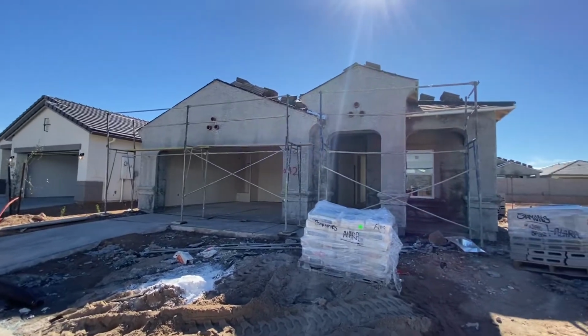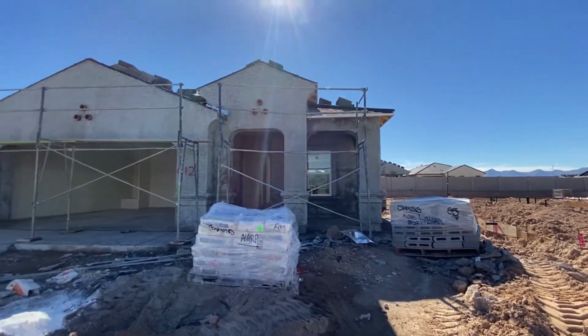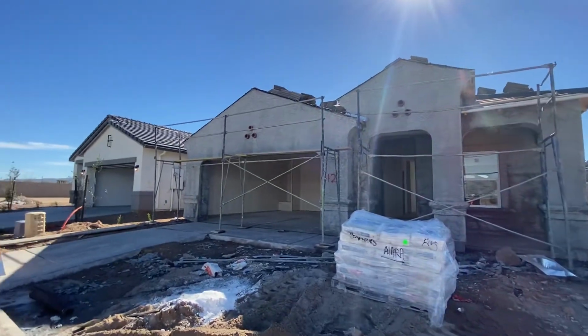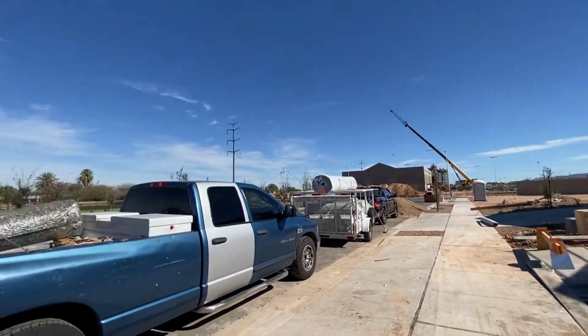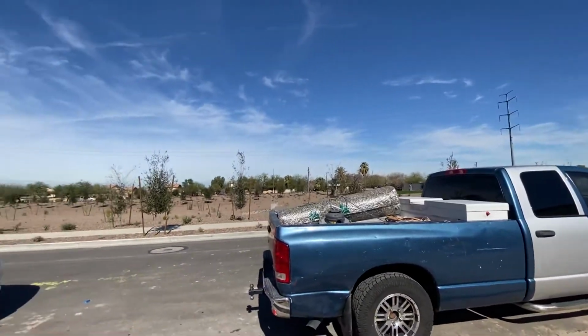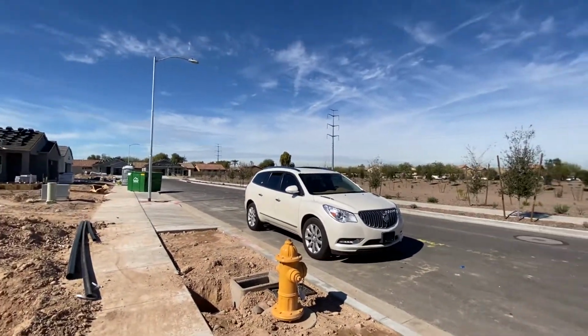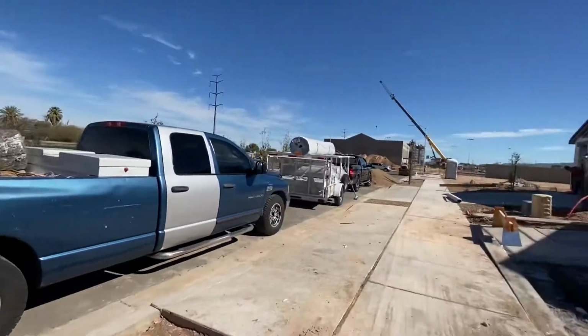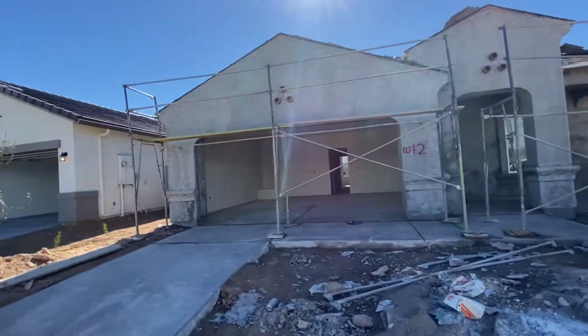Okay, so this is the furthest along property that we are able to video, to give you an idea of what the layout and room sizes and floor plans look like. There is a Starbucks and the 202 and a ton of places to be just down the street from here.